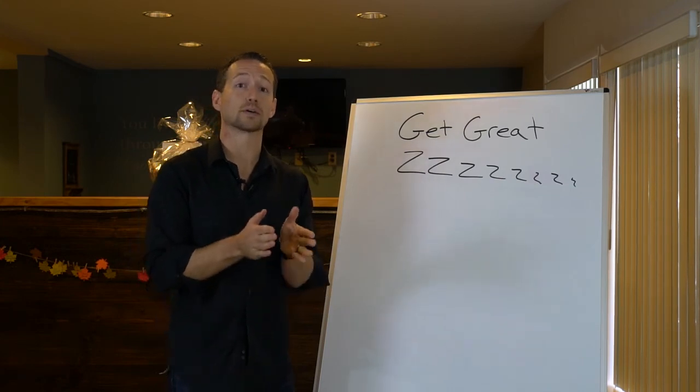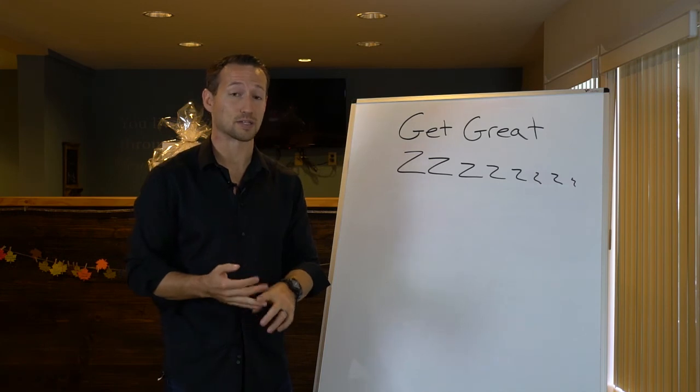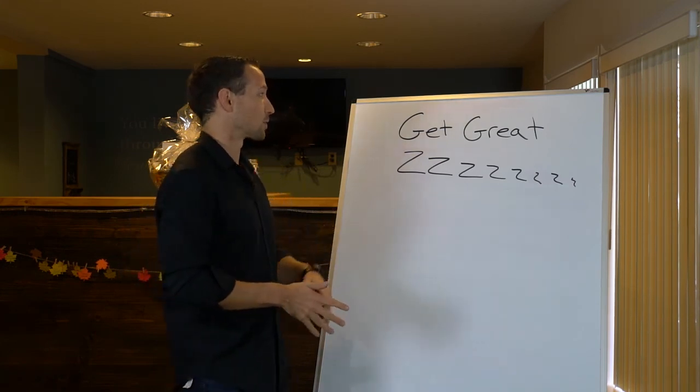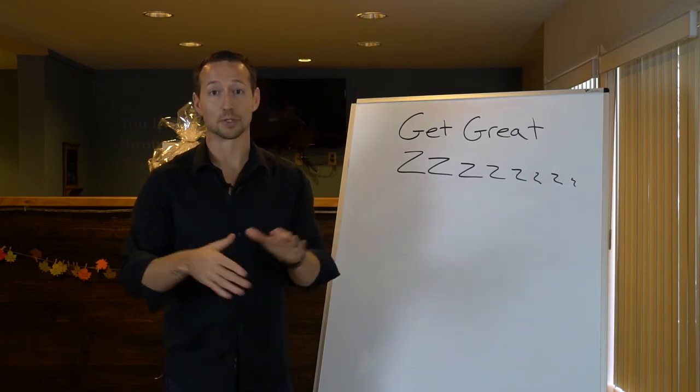Now, it's been shown that if you don't get great quality sleep, it impairs your memory and your cognitive function, especially the next day. So it's very important to get great quality sleep so that you can maximize your brain for your optimal learning.